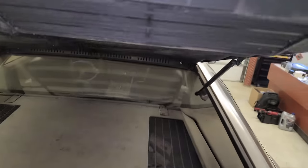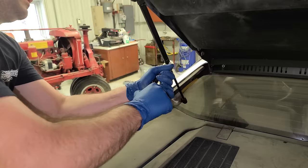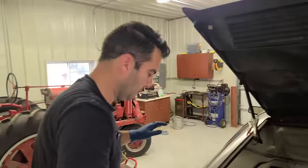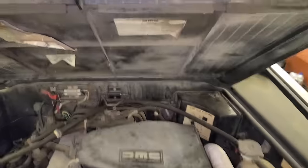So none of the shocks on this car work. And there are many. We have some for the doors that don't hold up either. Luckily, we have vice grips though. Okay, let's see. Are they gonna stay? Oh, cool. All right, now we gotta pull a cord to get this engine cover. And there's a little pull cord in there. And then this comes up like so.